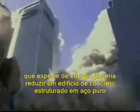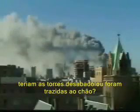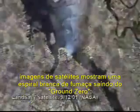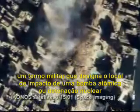What kind of energy could transform a building from steel girders and concrete into millions of handfuls of superfine ash? Did the towers fall, or did they drift to the ground in clouds of powder created in mid-air? Would jet fuel fires and collapsing floors result in this otherworldly scene? Filmed from space, a white-blue spire rises upward from ground zero, a military term for the site of an atomic blast or nuclear detonation.